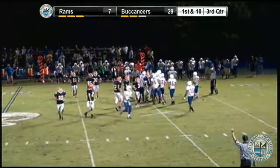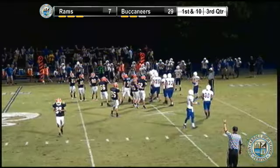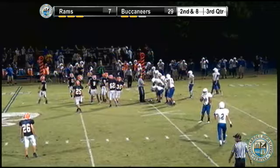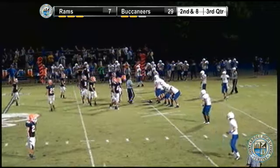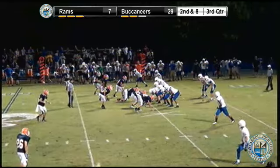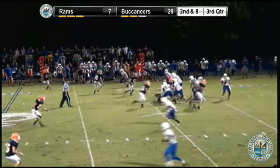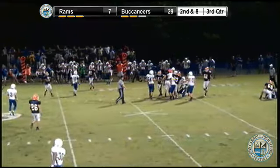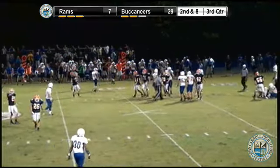Watch Fabio carry the ball. Carrier is stopped at the line of scrimmage by number 50, Michael Peters, and number 9, Brandon Davis.